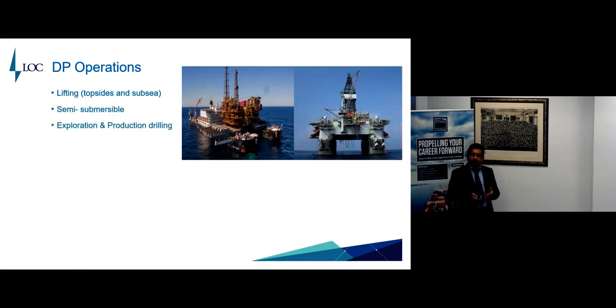And then the second one is a drilling ship, a semi-submersible drilling ship. It's a rig basically, and it can go into deep water. This can drill to 2000 meters.